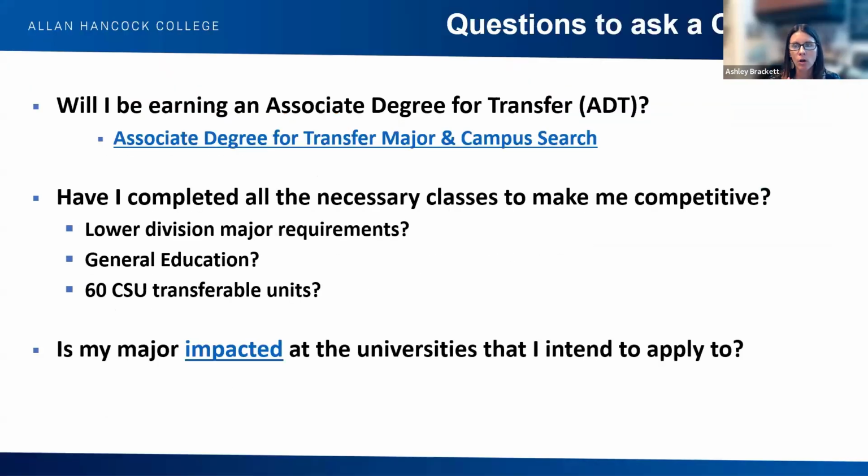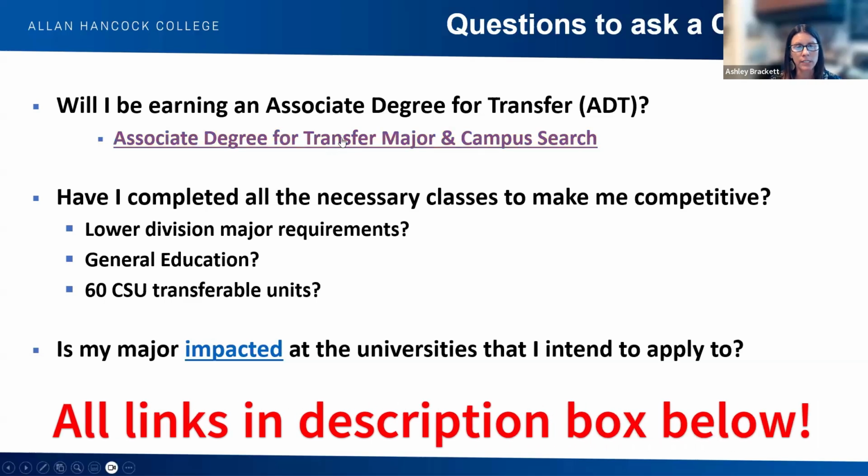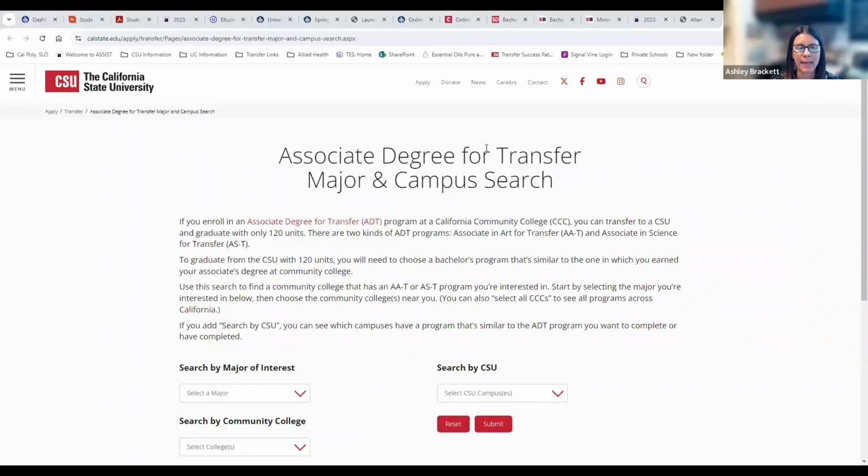Okay, the other thing you want to ask a counselor, but also ask yourself, is are you going to be earning an associate degree for transfer? Most people know this at this point, but if you're unsure, you can check your Degree Works and see if you're on track for that. And then this link here, which is also linked from our University Transfer Center webpage, is the Associate Degree for Transfer major and campus search.